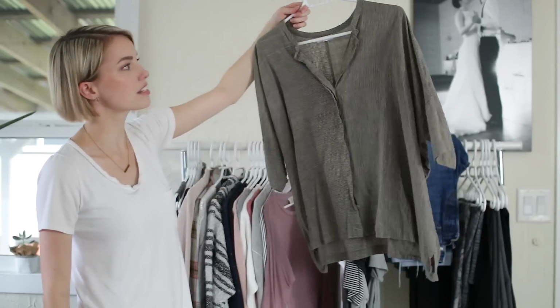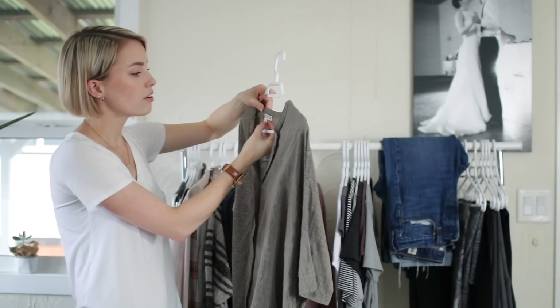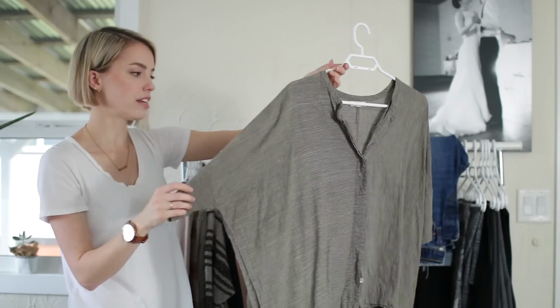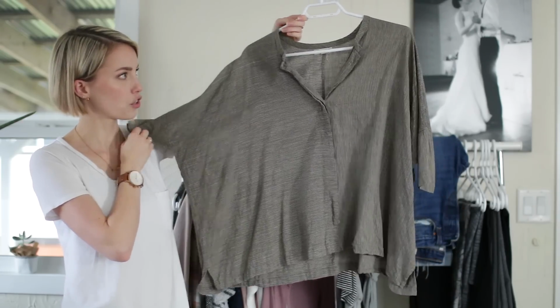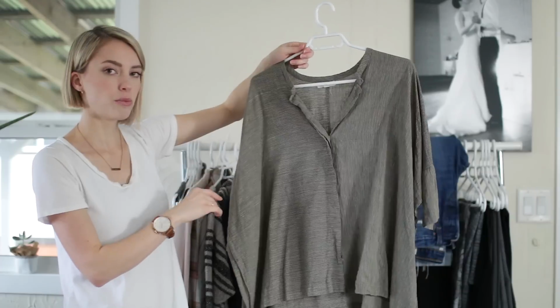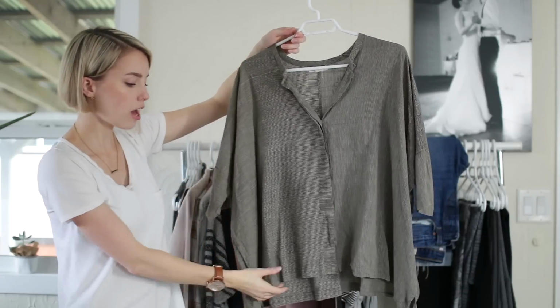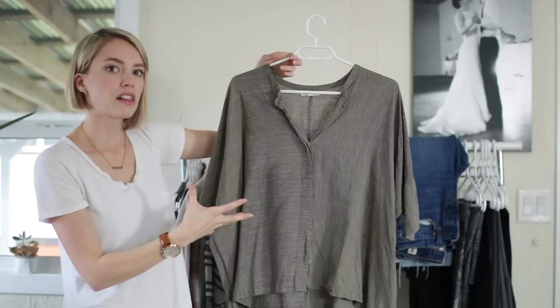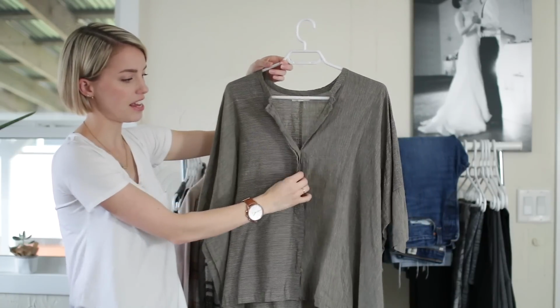Another thrifted piece, because I thrift everything. This is by Mawa. It's naturally dyed organic cotton, and it's hand woven. I bought this a little while ago, and it is quite a wide shirt. I wanted to see if I could bring it into my tailor and have them make it into maybe like a tank top. It's just very wide, but I love the organic cotton and I love the look of it. I love these buttons that are kind of hidden through here.